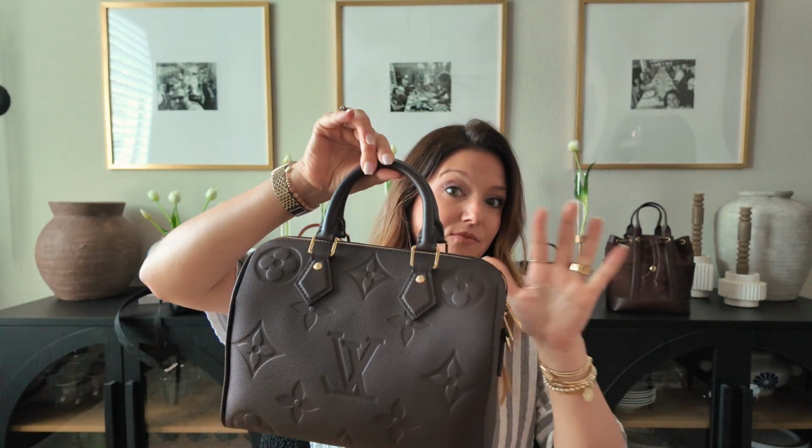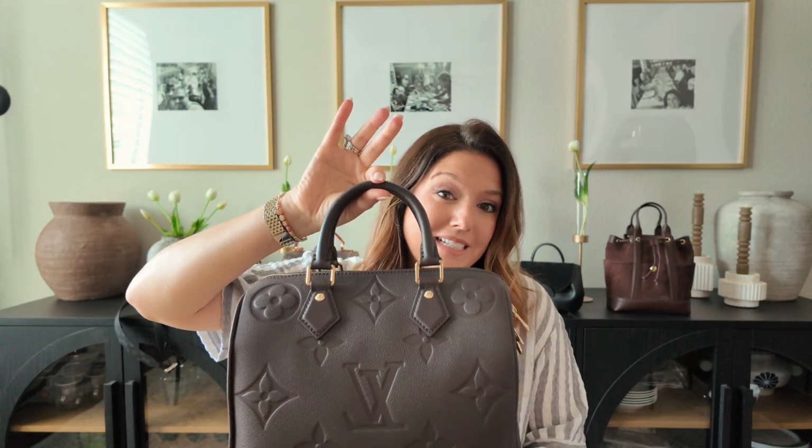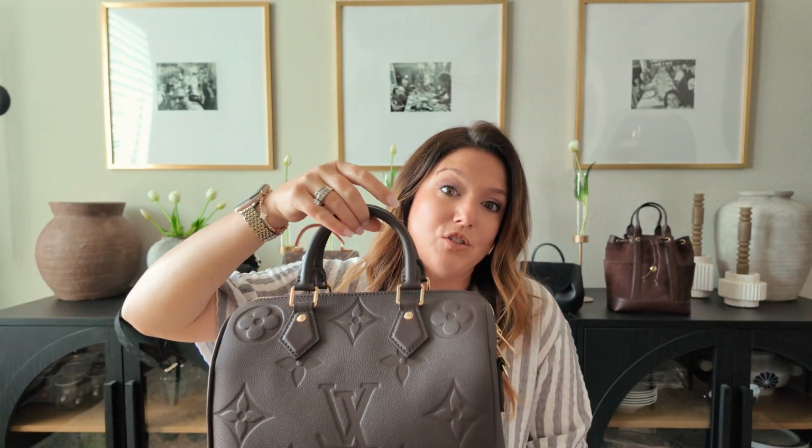So let's talk price. The traditional canvas bag is now being sold for $1,820. So that price, I believe, has gone up over the years. This one, because it is lambskin, it is a full leather bag. This one is priced at $2,710 US. So there is quite a price difference between the two. That will be for you to determine if the price is worth it.